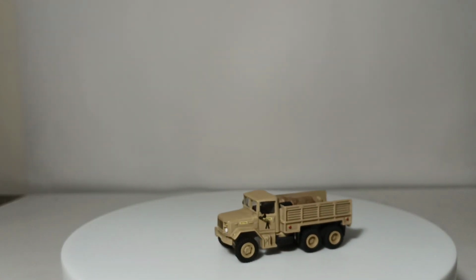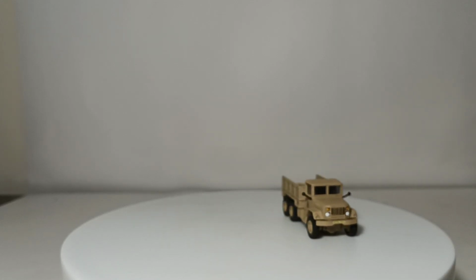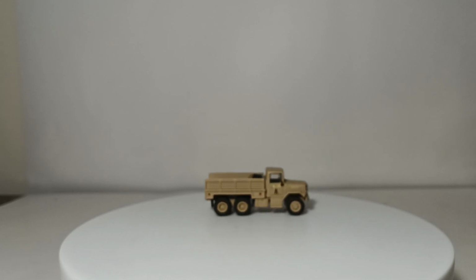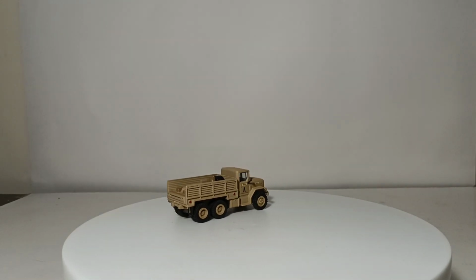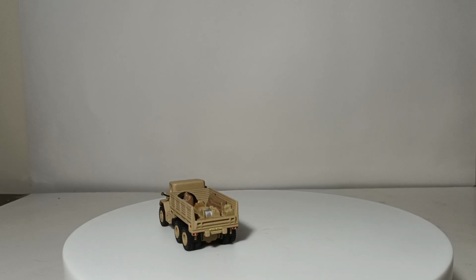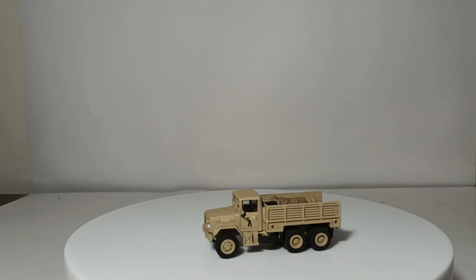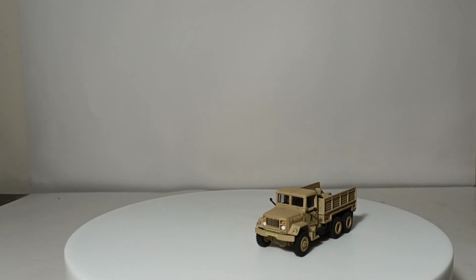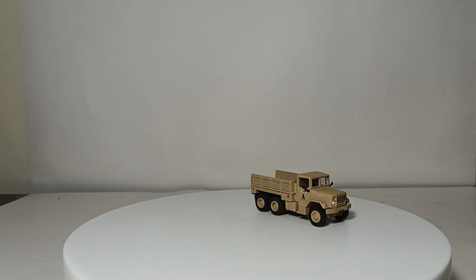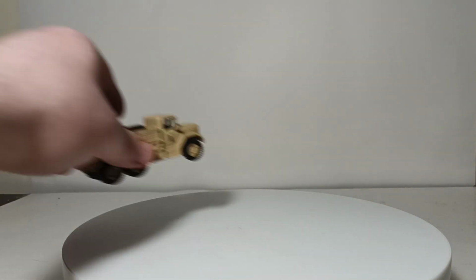So that's this version of the Deuce and a Half, as I said, made by REO Motor Company. This truck is still used by over 40 countries throughout the world. And for it being over 50 years old from its original design, it's one of the vehicles in the U.S. military that will probably see use by three different generations of Patriots. Pretty cool fact there. So, what's the latest Deuce and a Half that we have up our sleeves?